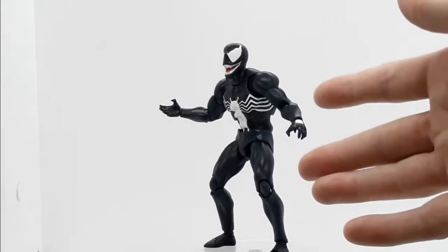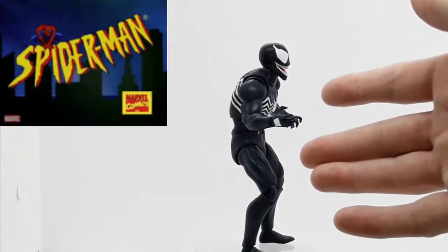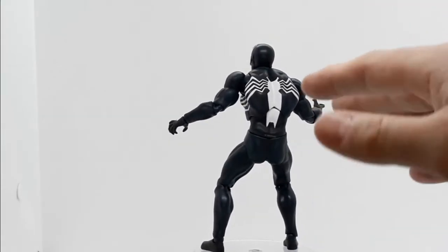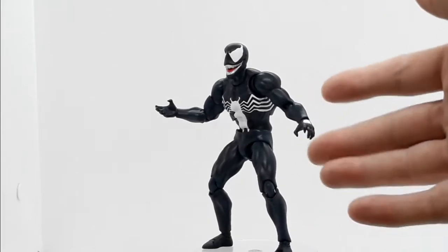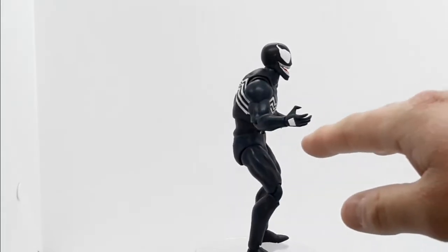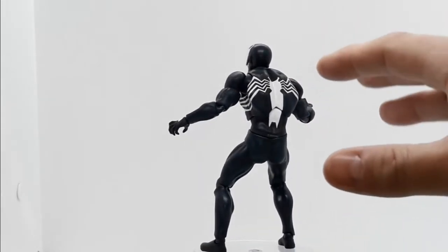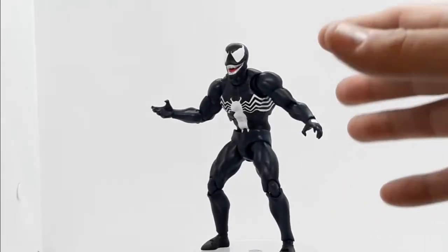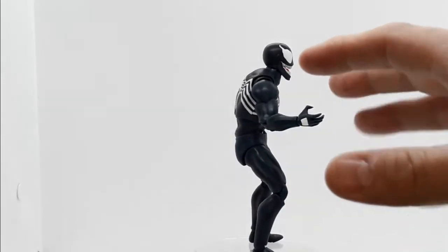Now, back early on in Save Toys, we reviewed the black suited Spider-Man from the 90s Spider-Man the Animated Series. And with that, it was a two-part episode. We also did a review of the TV show itself. And this figure takes me all the way back to the 90s. Now, the reason why I say it's the best Venom ever made is a lot of your Venoms out there now are either ill-proportioned, the paint job just isn't quite right, or they've got a lot of tendrils.